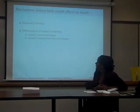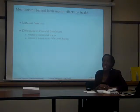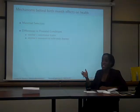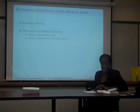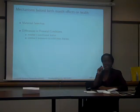Another mechanism behind it is differences in prenatal condition. As I had mentioned, there are some places where there might be a clearly defined hunger period. So infants conceived at different times are going to experience that effect at different gestational ages. So that may definitely play a role. In terms of infectious disease, one of the most studied is congenital rubella syndrome. Rubella in many places is seasonal, but it's really exposure in the first trimester that has an effect.